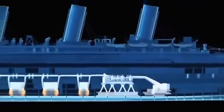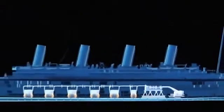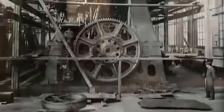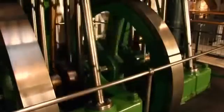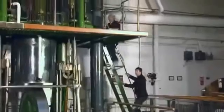When the Titanic sailed, 160 firemen would stoke them with over 600 tons of coal per day. The two engines each stood over 30 feet high. At the time, they were the largest ever built. Their design was very similar to these smaller engines in London's Kew Bridge Steam Museum. Rupert has come here to see the engines in action and find out from steam engineer Dick Fillery what it would have been like in the Titanic's engine room.